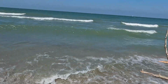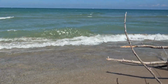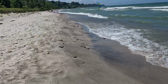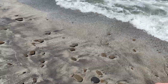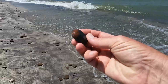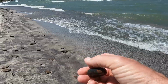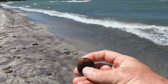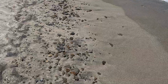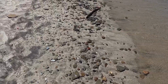There's a lot going on here. What a beautiful day to be on Lake Erie, voted the best lake in the country. It's always kind of fun when you find a little piece like this. We've got some basalt with a little bit of maybe feldspar or something. Anyway, pretty cool. The wind and the waves, man, this is just the place to be. Fourth of July weekend.